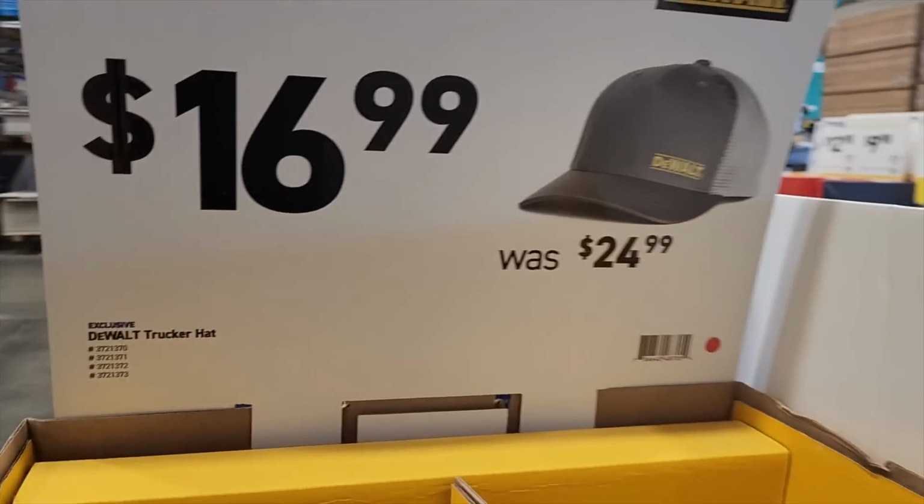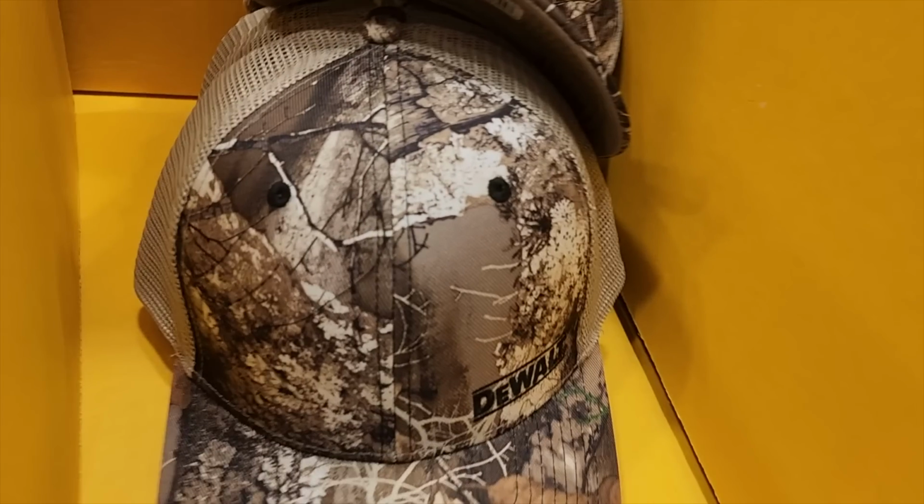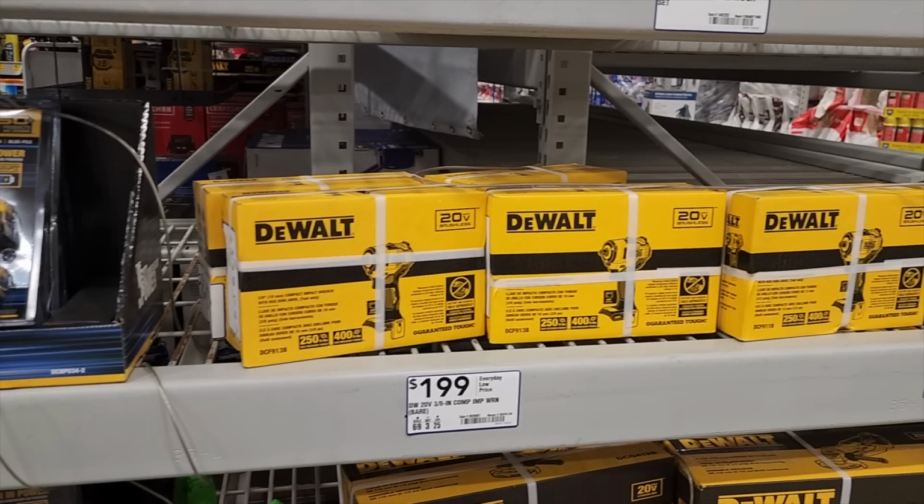And then we got the $16.99 for the DeWalt hats. They still got some of these around. I don't really see a lot of these, but you got the camel here on this one. You got a black and gray at the bottom. All right, so these are the new deals that they got going on. This is the Power Stack deals. You buy the Power Stack set, get a free tool.